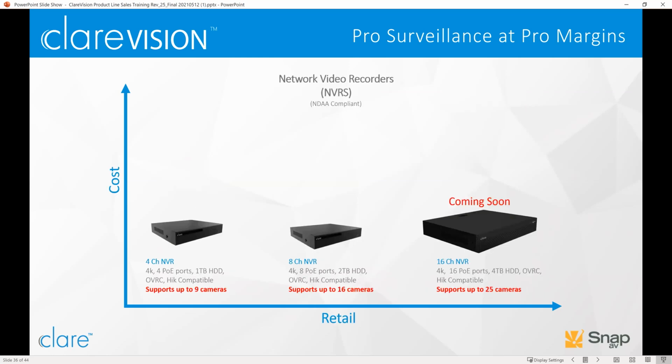Our NVRs, we did something a little unique here. Our 4-channel NVR has 4 ports. That's why we call it the 4-channel NVR, but it supports 9 cameras. We did this because I cannot tell you how many times that I got burned selling one of my sales guys selling a system to a customer and packing up the NVR full, and the guy wants to add 1 camera, and that 1 camera ends up costing $600 because I've got to change the NVR out. So we basically created and there's no extra license fee. The 8-channel NVR will support 16.